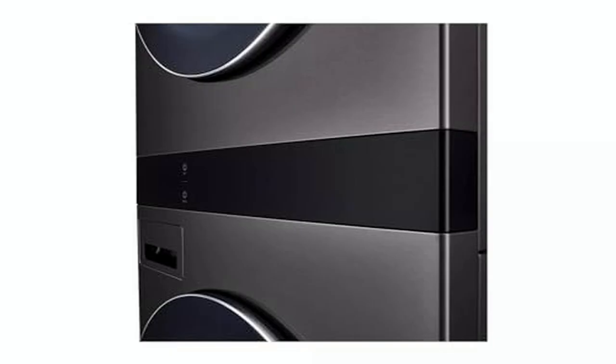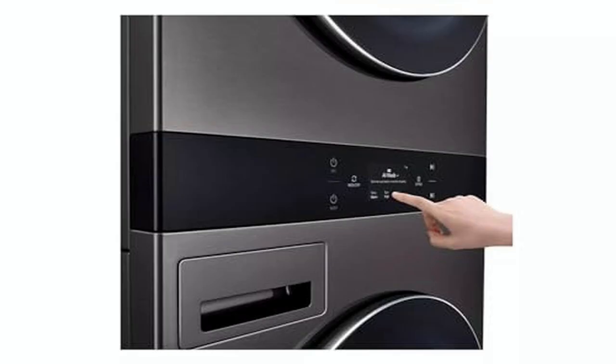When a piece of equipment promises to combine a full-size washer and dryer in a single, sleek column, the first question most of us ask is, will it actually fit my routine, my budget, and the layout of my home? Or am I just buying a fancy piece of tech that will end up as a compromise?